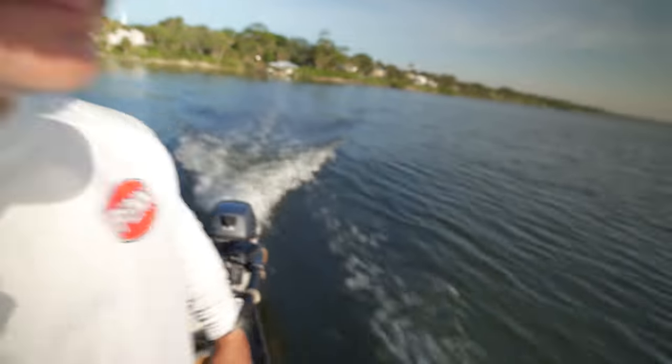So we're going to move spots here and go look for the mullet. I haven't fished straight tarpon in a while. I think that's what I really want to focus on today, just straight tarpon. So we'll see how that'll go. But let's find some mullet first. I gotta pick up and move to the next spot.